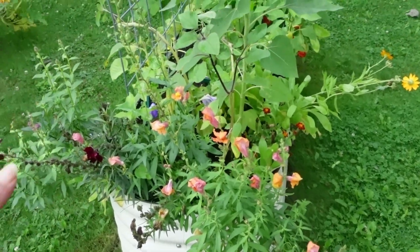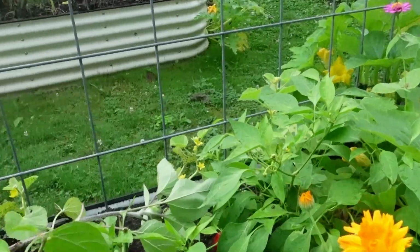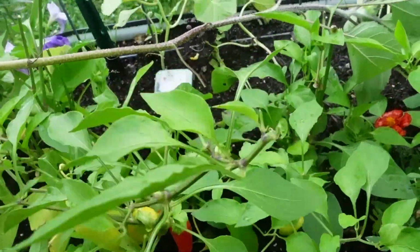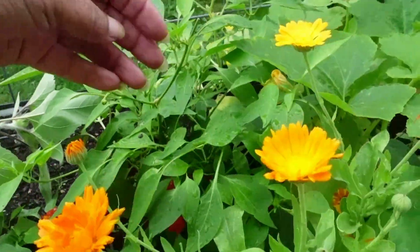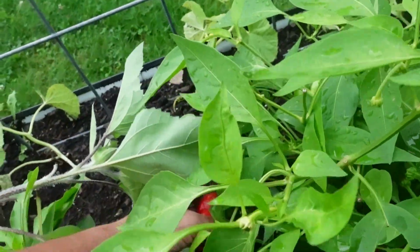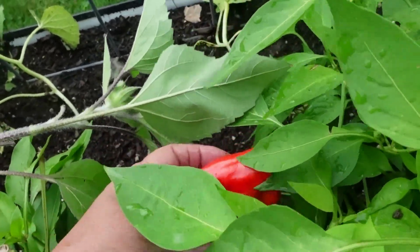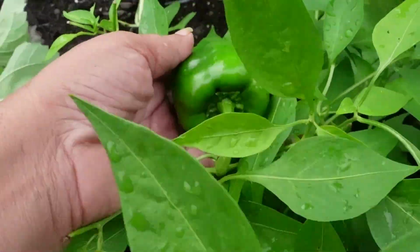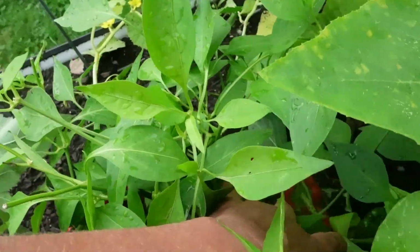These are the snapdragons. They've been absolutely gorgeous. Here is the yellow wax. I went ahead and I did pick some of these actually and stuffed them, but I have a few more coming in. And here is, that was supposed to be the datil pepper. And actually it is, when it was green, it looked very much like the poblano. Oh, here's one. So I think that is a poblano, and I found some recipes for that.